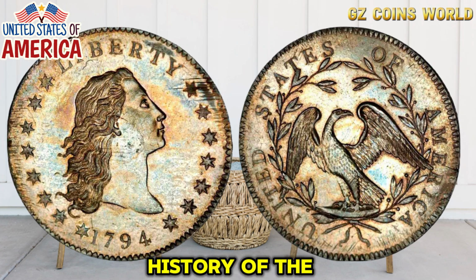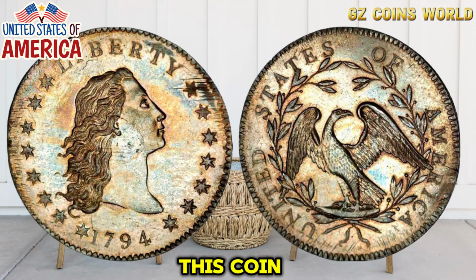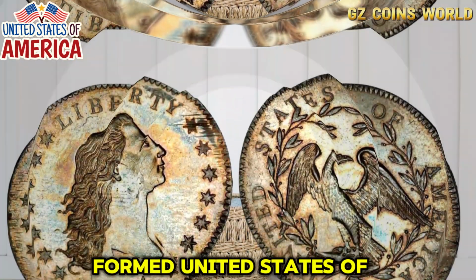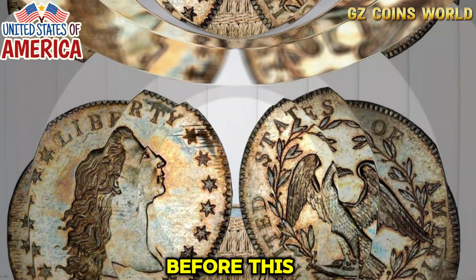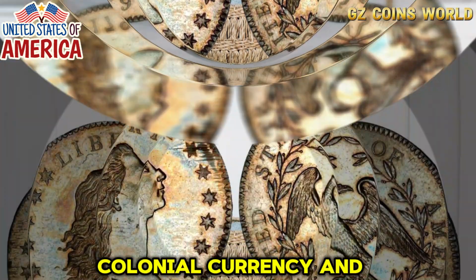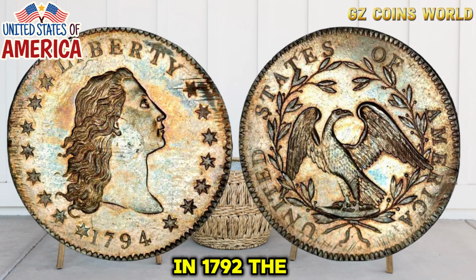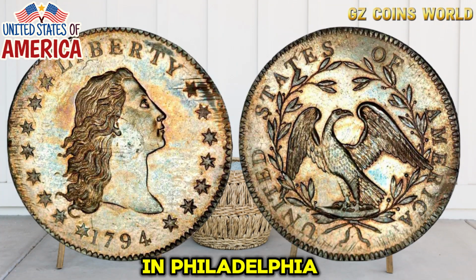Part number 1: History of the 1794 flowing hair Liberty dime. To truly appreciate this coin, we must travel back to the birth of the United States Mint. The year was 1792. And the newly formed United States of America was eager to establish its own national currency. Before this, American commerce was reliant on a mix of foreign coins, colonial currency, and bartering. But the young nation needed its own standardized monetary system. In 1792, the Coinage Act was passed, officially creating the United States Mint in Philadelphia.